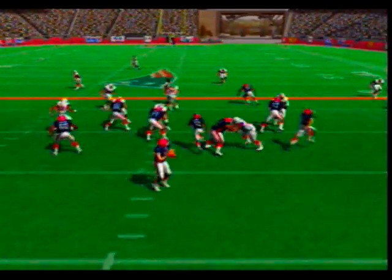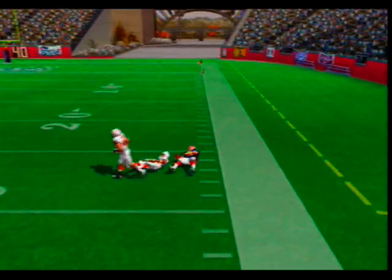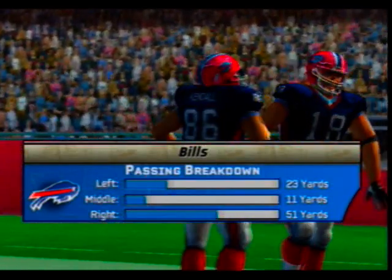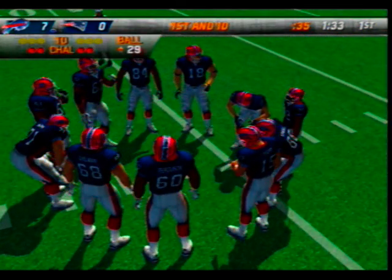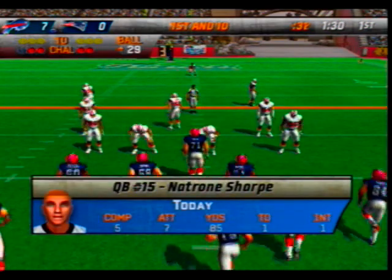Number 32, the deep man. Makes the handoff. Going for the deep man. He has it. Kelly is there for the tackle at the 29-yard line. That was the coverage he was looking for, and he sends it deep downfield for the long completion. Ball on the 29-yard line.